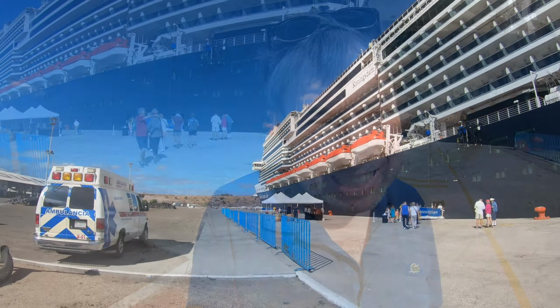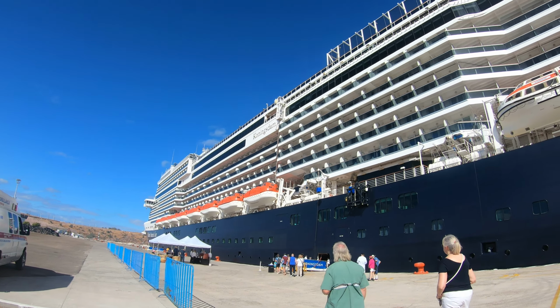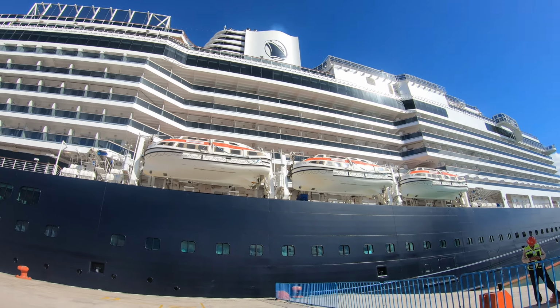Alright, so I bought a little wine stopper of a bear, so that'll be nice for our home in the western United States. But before we get back on the ship, let's take a look at the ship because this is a great location to see it. So check this out. That's a big ship. Let's go get back on the ship.